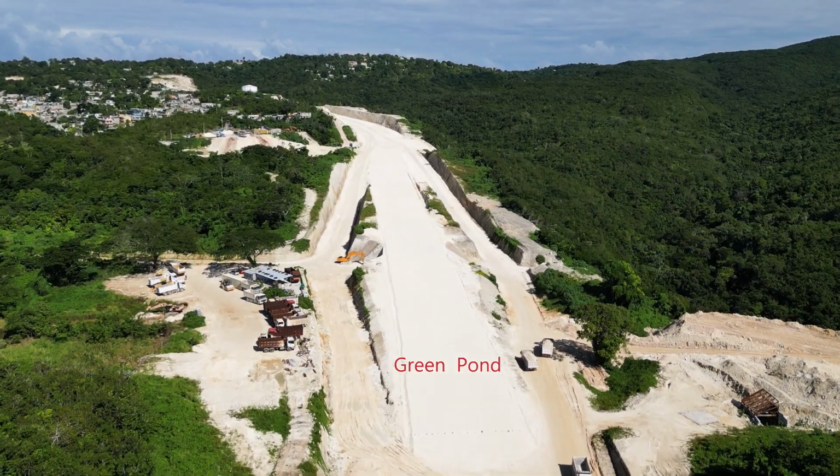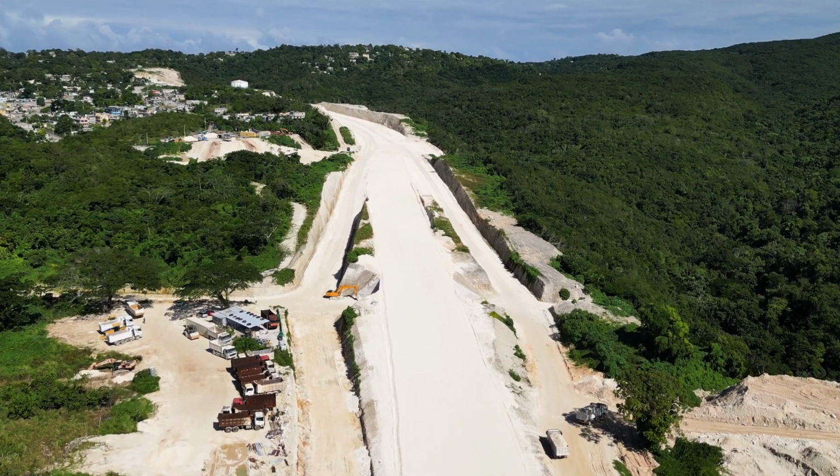We are now in the Green Pond area that is close to the Green Pond High School.